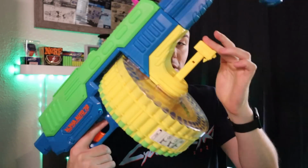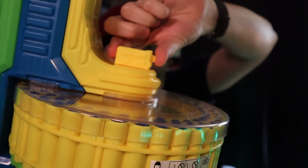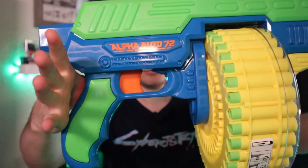You just put that into place, lock, and then when you want to remove the drum, if for any reason you do, you just hit this latch, pull it out, and the drum comes right out. To operate the blaster, it is just one trigger there. You pull down halfway to start revving. Take 6 AA's, so it's not quiet, and then pull all the way back to fire.